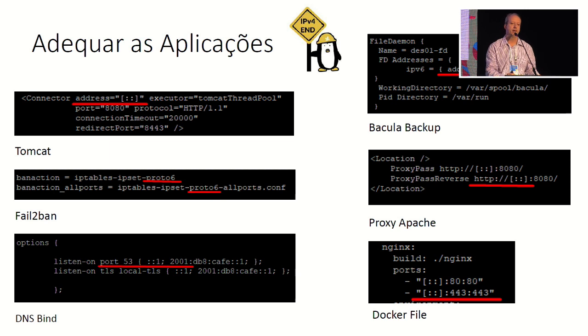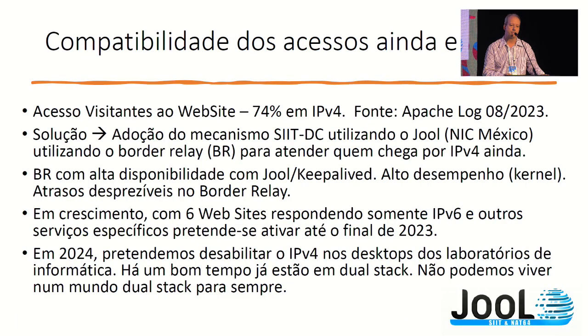the quote, colon, colon. Otherwise, bind will be done in IPv4 and in IPv6. And this allows you to make bind in IPv6 only, which is the goal we have in this case. In other words, that only IPv6 addresses are used in these services.